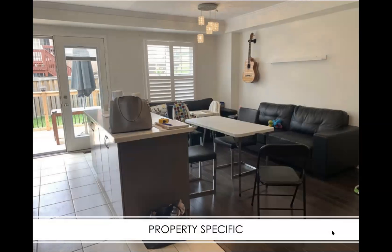This is an example of property specifics. This was a very young family. It was a starter home, and we felt that we needed to stage it according to that demographic. This is a living room, dining room combination, and this is how this family was utilizing the space that worked best for them.